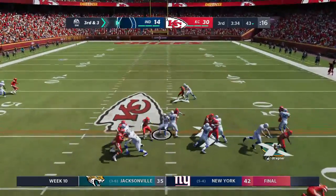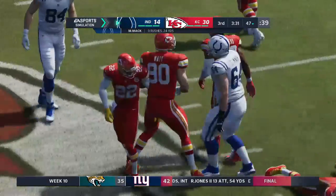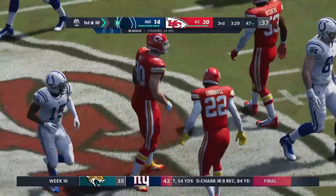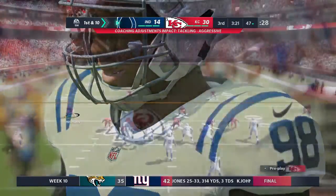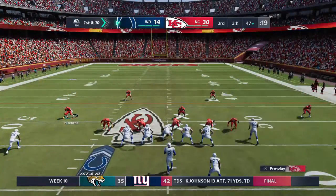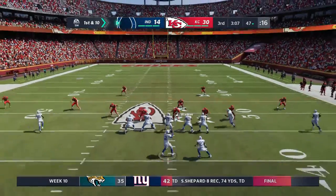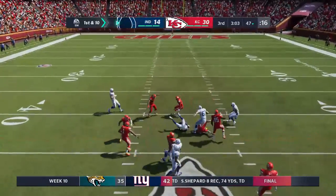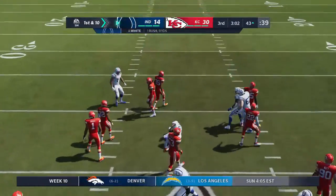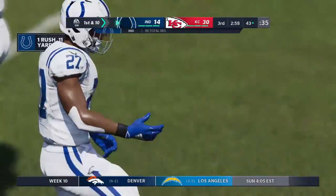Now a run with Mack. Well, he's taken down, but not before picking up the first thanks to a flashy little spin move. They're able to convert with a gain of 4. A 4-yard pickup on the play. First down, Indianapolis. They'll run it here. This is James White. And he'll work it across midfield inside the 45. A gain of 11 that time, and a Colts first down.